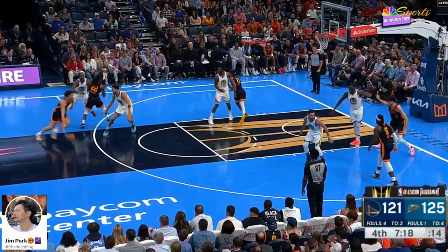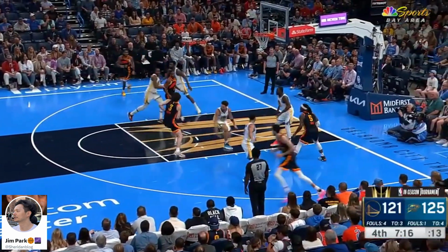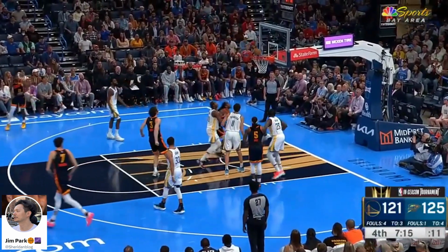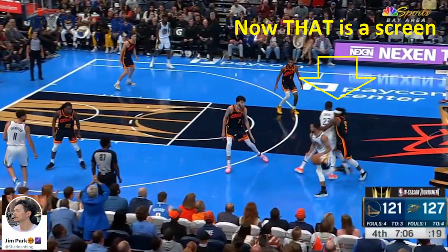Like deja vu though, Giddey makes the exact same move from a possession ago, this time on Klay with a big bump, and casually hits the floater once again. This time Curry uses a Draymond screen. Notice the distinct contact on Dort, allowing for a switch to occur.